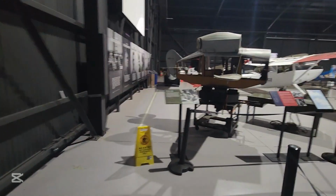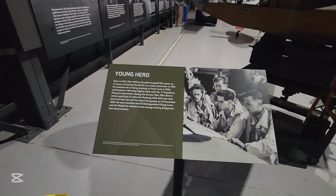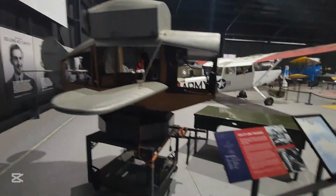And here's a flight simulator, World War II style, maybe older than that. Okay, so there's Jamie in there getting used to the controls.